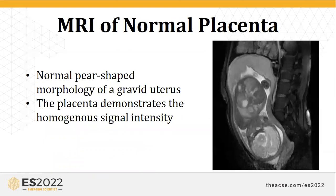This image is of a normal gravid uterus, and you can appreciate that it is a pear-shaped uterus with a baby in it. Here, this gray area is the placenta. And in this image, you can appreciate there's a fine line which we call the retroplacental zone behind the placenta, and this is where the placenta attaches to the uterus. And after the delivery of the baby, the placenta is easily retrieved, and this area sheds the placenta.